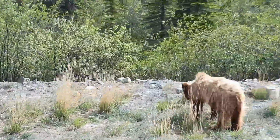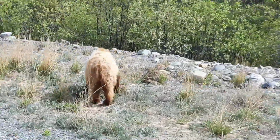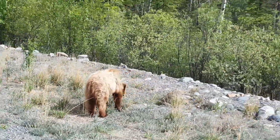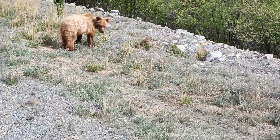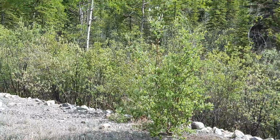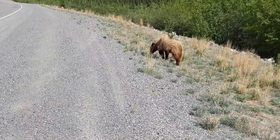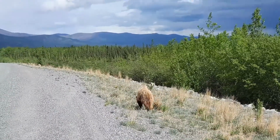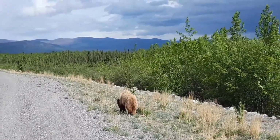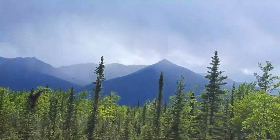Okay, I'm going to come up a little closer here. He's not even acknowledging me. There he goes. Hey, guy. It's a grizzly bear. It has the hump on its back. It's kind of a cloudy day. I always say the clouds make things interesting.